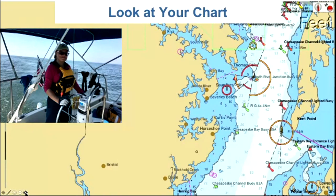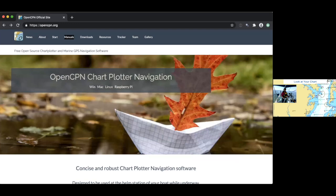And I just want to share with you first OpenCPN. So OpenCPN is an open source chart plotting tool. And this is a tool that allows you, let's see, can everybody see that? I'm assuming everybody can see that. We can just see OpenCPN chart plotter navigation. That's it. So that's the website to go to download this open source chart plotting software.